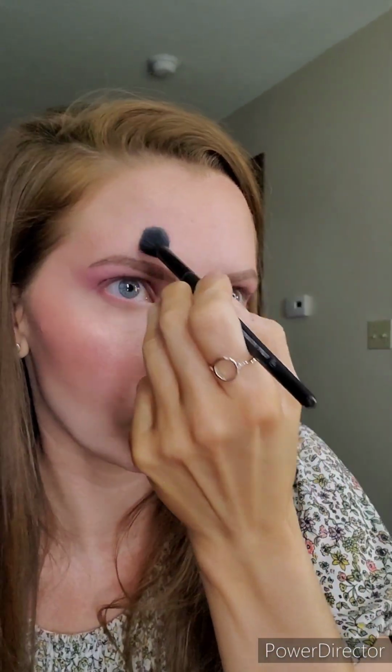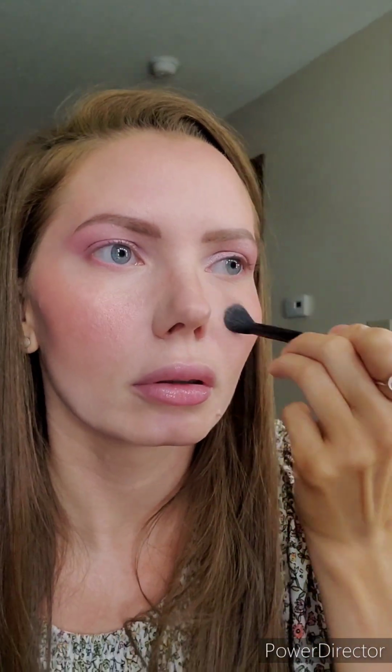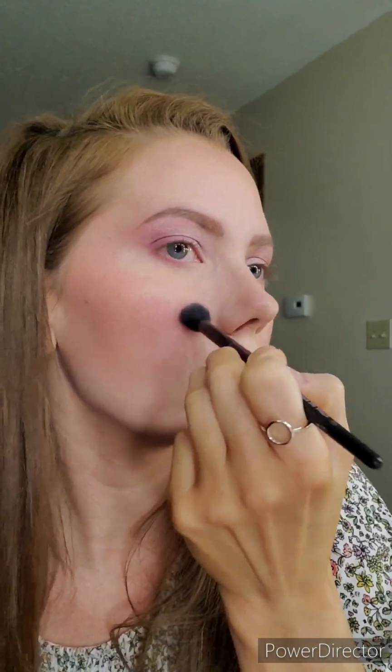So while I have my powder out and about, I just take that same brush and go over anywhere that I want to hide my pores a bit more. So typically, or if you want to help with creasing as well, hide some of that, mattify it a bit more, I just go over basically my T-zone, this area where there's pores. Or where you're more likely to get, I guess, an oil breakthrough.